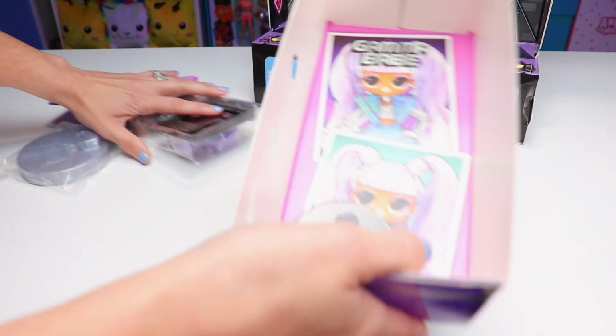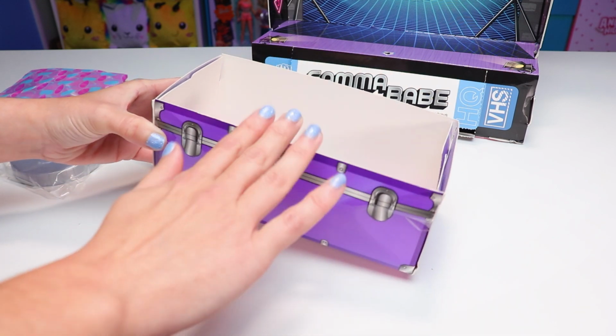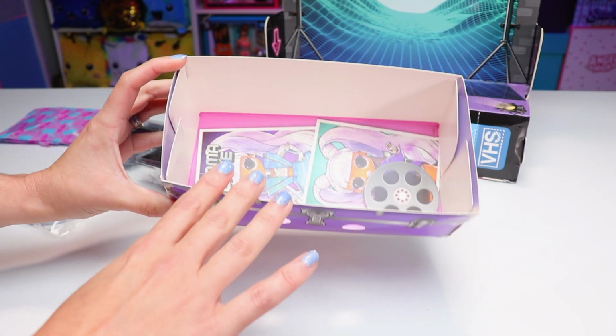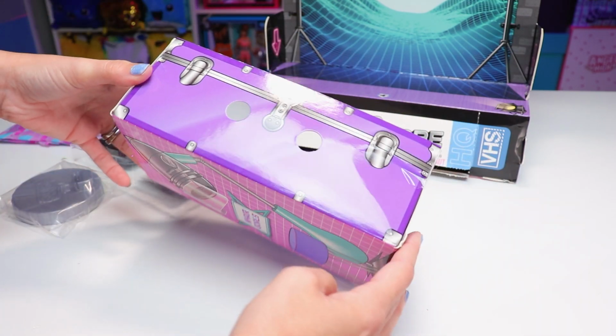Okay, so this is the trunk. It's a nice shiny purple, and unfortunately, as I learned in my Starlit opening, there is no lid for it, but if there was, it would have been so cool because not only can you refill it, which you can still do now, but you would have a bit of support and things wouldn't just look like they're thrown in there. But other than that, they're still really cool.